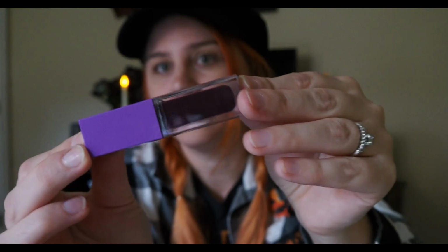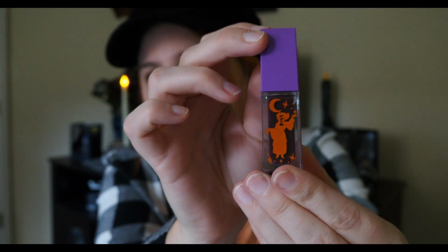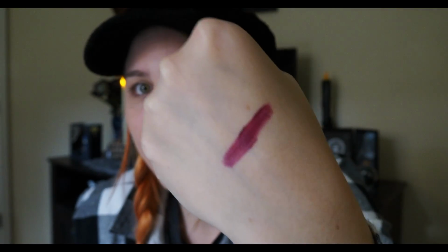So it comes in this little square container. It has a little detail on it, like everything is amazing. I'm not going to try and put it on my face right now because I'd probably botch it, but I'll just put a little bit on my hand so you can see what it looks like. As you can see, it's a really nice purple. It's not super, super dark. It's definitely purple, but I think you could wear it without it being like, boom, purple. You know what I mean?